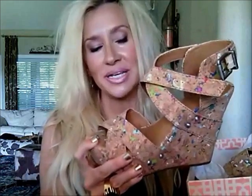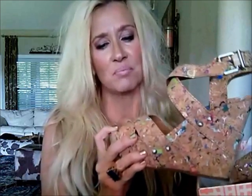The next pair is a pair that I wore for the first time the other day, and they are the Gianni Bini Rabbit Natural Multi. And it's these, and they are very, very cute. I did not really enjoy wearing these for some reason. I have shoes that are way more closed in, but for some reason these shoes made my feet feel kind of claustrophobic. I guess they were kind of tight. They're very, very padded, so maybe next time I wear them they will break in a little bit more and I'll enjoy them.